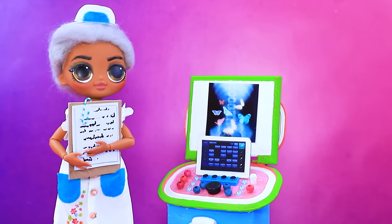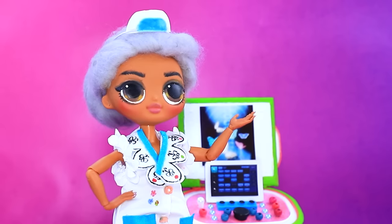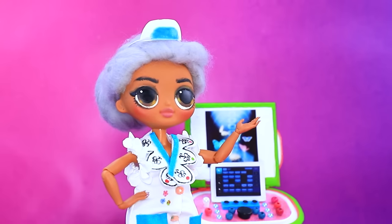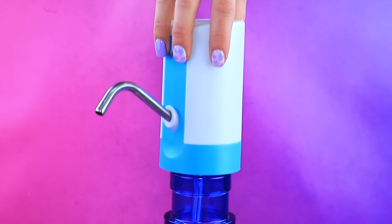A radiologist has to deal with unusual cases. Butterflies in your stomach. Another patient thought love was a sickness. That's crazy. Oops, the water ran out. Let's drink later.